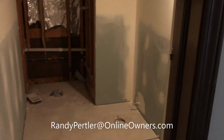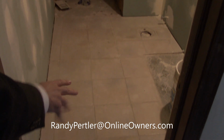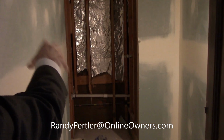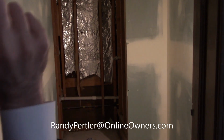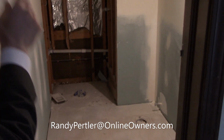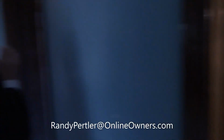We're going to keep these floors, since they're in such great shape. They're very plain, but we'll really jazz it up with the tile and the shower will really pop, and your eyes will go right to the shower and you won't really even notice the floor too much. So that's the idea for that bathroom.